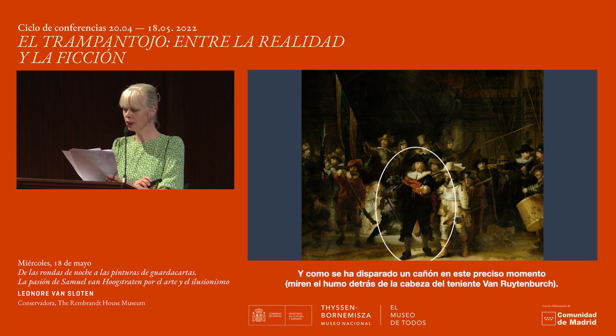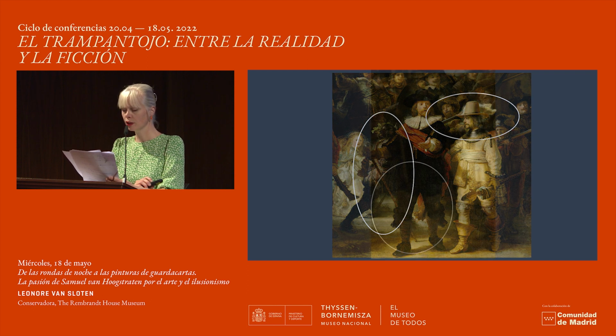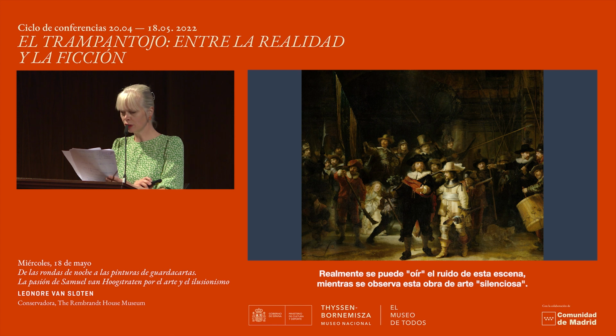And look at how a gun has been fired at this exact moment. Look at the smoke behind the head of Lieutenant van Ruitenburg. And look at how the dog is barking in a stressful response to the very first beating sound the drummer has just made. You can truly hear the noise of the scenery while looking at this silent work of art.